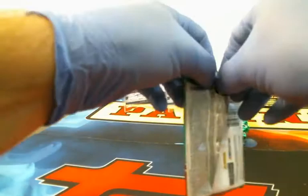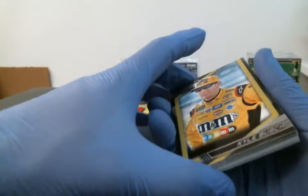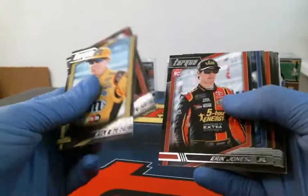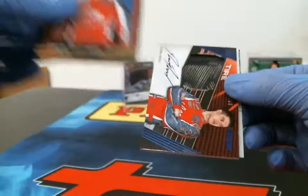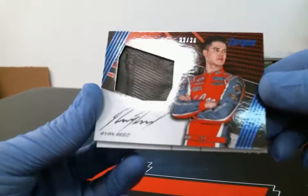I love these logo cards they have in here where it's like a 1-of-1 or a 1-of-2, and they got their big logo on there. Kyle Busch, Gray Golding, Eric Jones, Dale Earnhardt Jr., Richard Petty, Ryan Newman. /75, artist proof, Ryan Reed. And right back, Ryan Reed tire /20, 2 of 20, Ryan Reed.